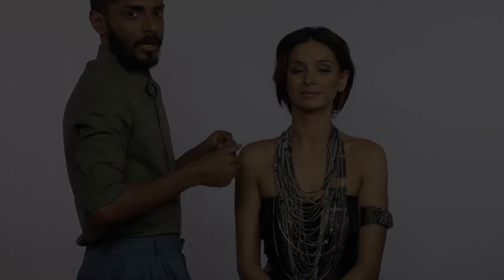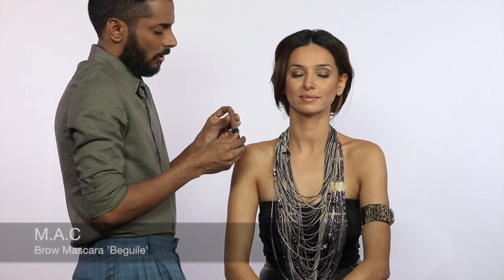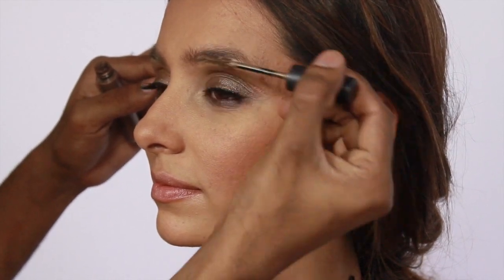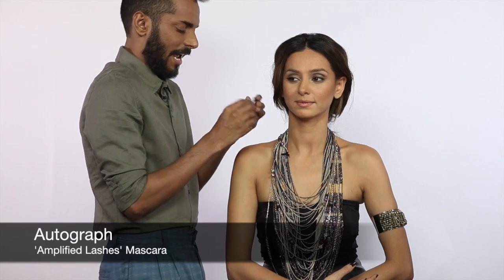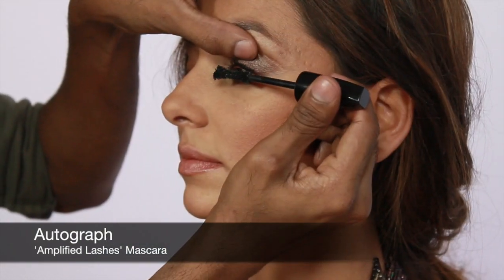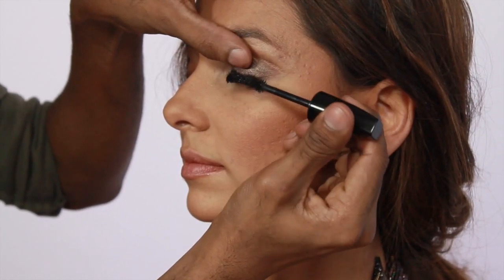You see? This is an eyebrow mascara by MAC called Beguile. It's almost like a dark blonde. Beyonce has bleached her eyebrows for this video. I do not recommend bleaching at home yourselves. So that's why brow mascara in blonde. It's called Amplified Lashes in black. So you can just place the wand right there, wiggle and pull.